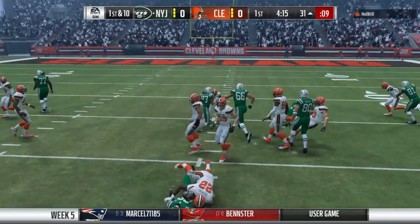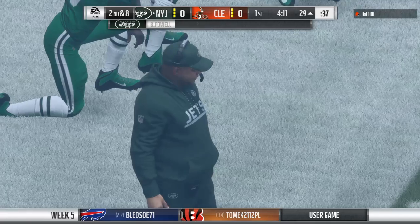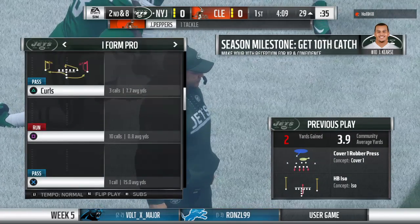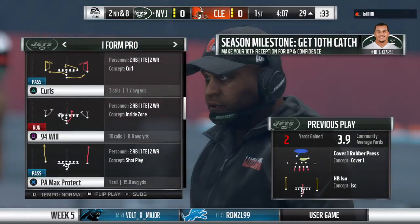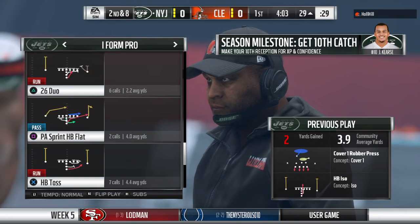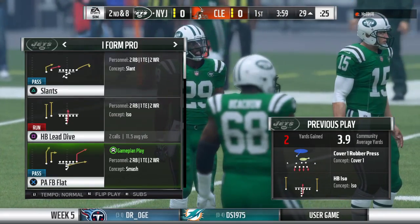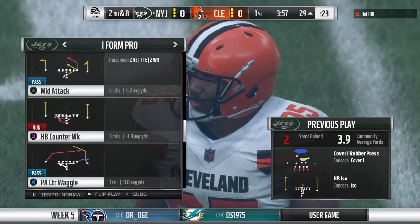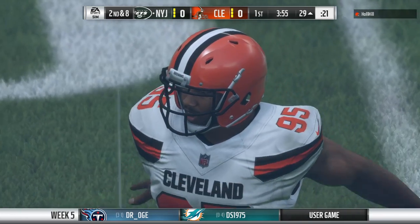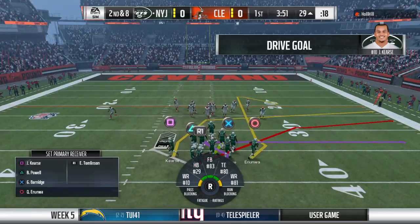3-19. Now a run. This is Bilal Powell. He winds up getting only a couple there, down to the 29. That's a good play by the guys on the defensive side of the ball. Held him to a gain of 2. And that changes the playbook a little bit now for the guy calling plays. 2nd and 8. Now he's got to probably think about going to the air instead of maybe staying with the ground game. And this seemingly endless drive continues.